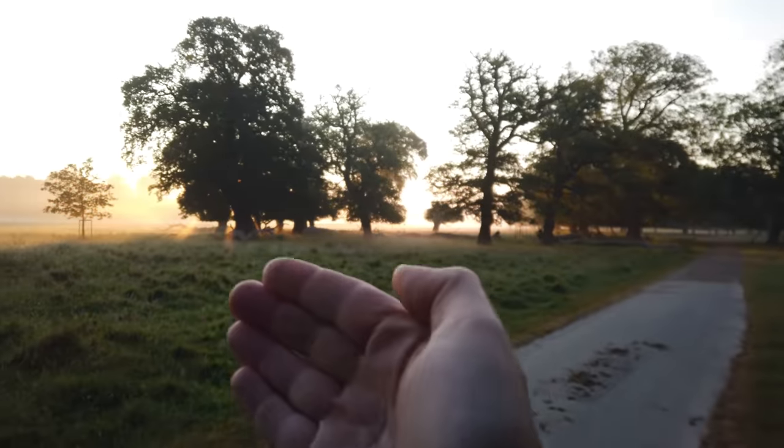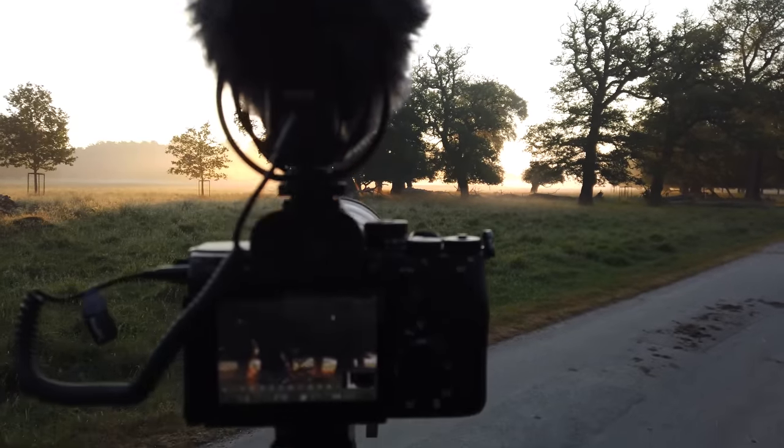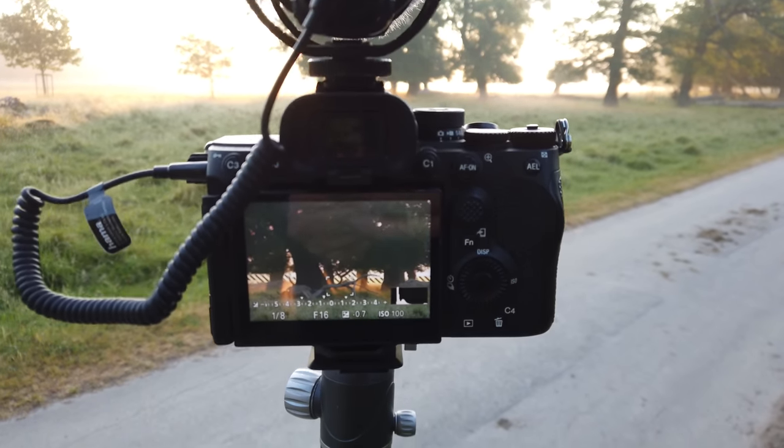So right now I'm shooting towards some big old beautiful oak trees with like a fallen branch in front. And I have these very strong sunbeams coming in underneath it, and it looks beautiful. Right now I'm just bracketing the photo just to be sure I get all the details if I want to use them. If not, who cares? But beautiful light.